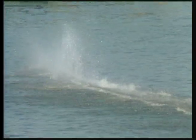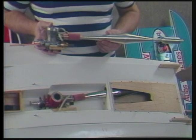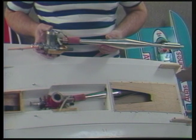The hydro's engines use a tuned pipe for additional horsepower and a muffler to keep the noise level to a minimum. Once you have the engine mounted on the boat, then you have to figure out a way to get the exhaust out of the boat.